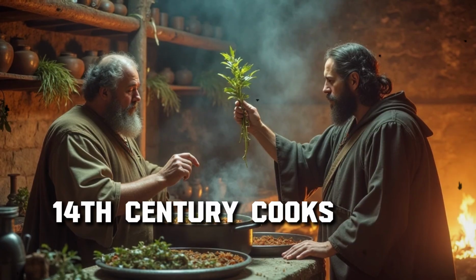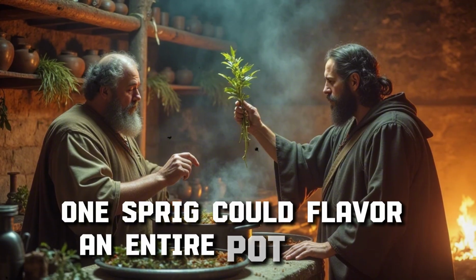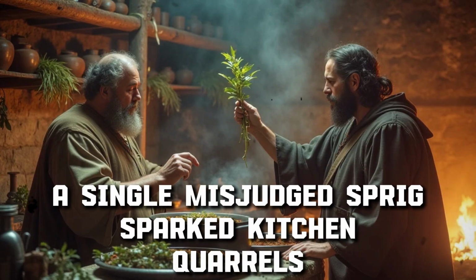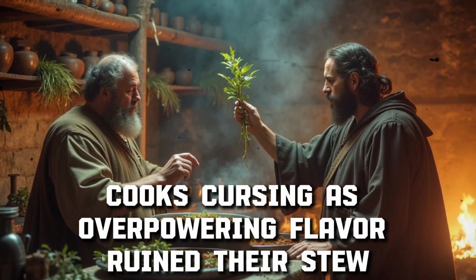14th century cooks used spickwort extensively. One sprig could flavor an entire pot of soup. A single misjudged sprig sparked kitchen quarrels. Cooks cursing as overpowering flavor ruined their stew.